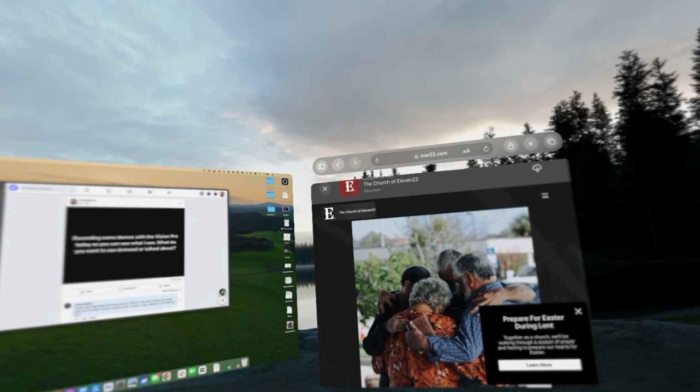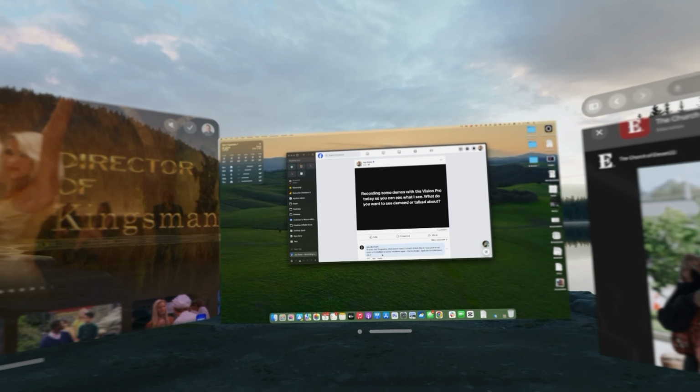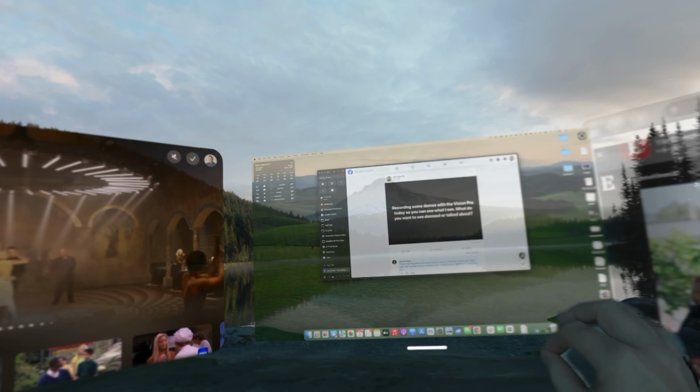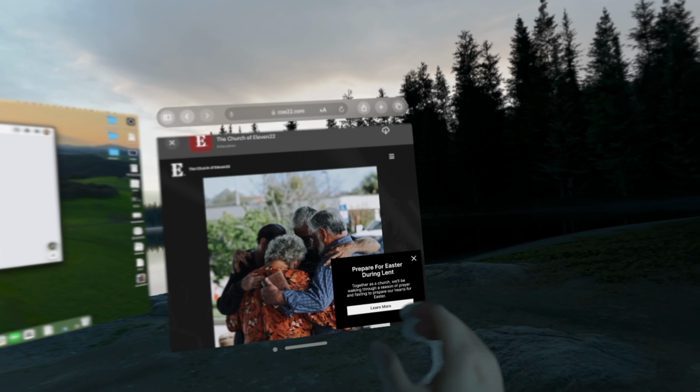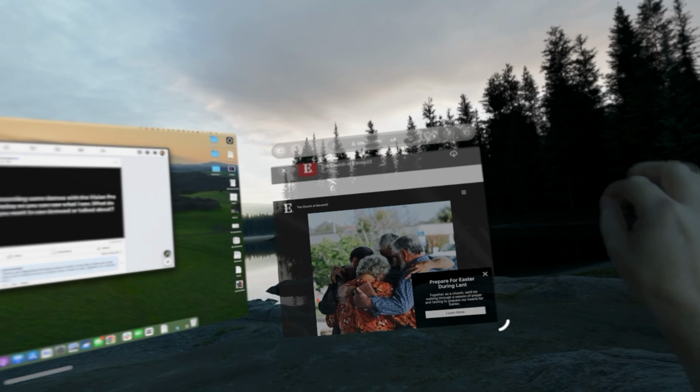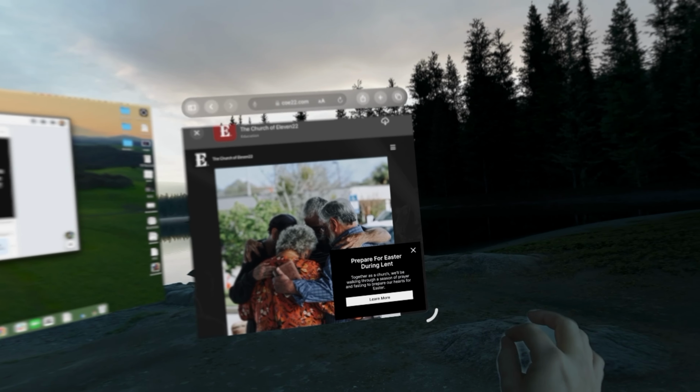Now I'm opening a Safari web browser over on the side. Now the difference in these is the central monitor in this case is being controlled by my laptop with a keyboard and trackpad, where the Vision Pro screens on the side are being controlled by looking and tapping. So it would be nice if I could move my mouse between the screens.